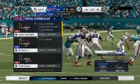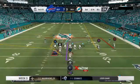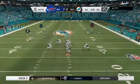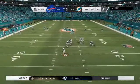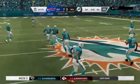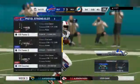14 yards, and the Bills will get a new set of downs. So from the 36 now, 1st and 10. Here's Allen to throw it. Being chased out left. And an alley to run. Nothing open downfield. He keeps it himself for 11 and a first down.